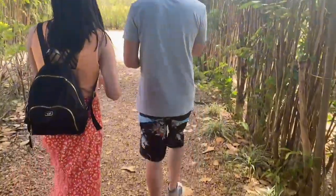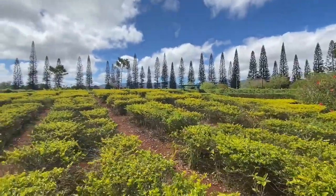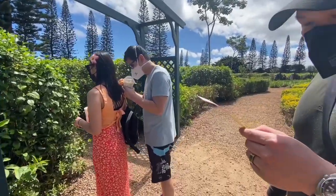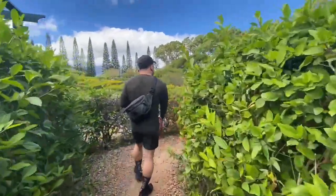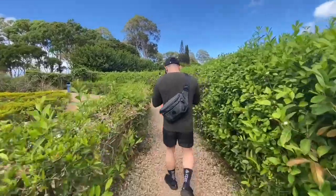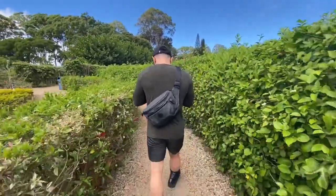We're finally here to tackle the world's largest maze. At the front they give you a game card. You're supposed to find 8 different stations and then go to the kiosk to log in that you were there at the station. I don't know where I'm going, so I'm just gonna follow these people and trust that they know how to read a map.